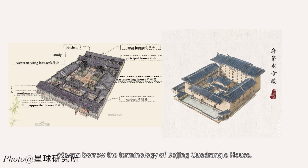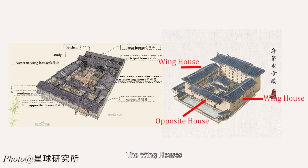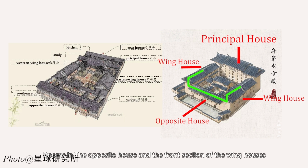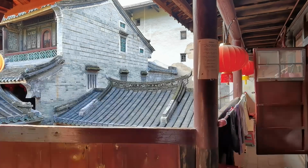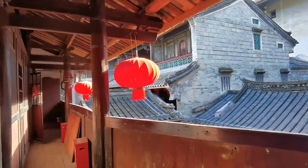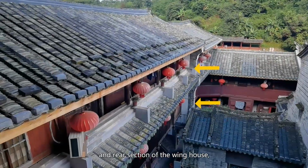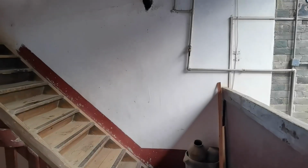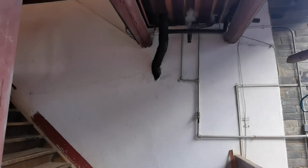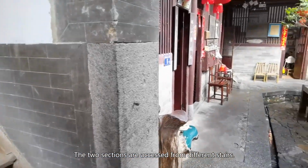We can borrow the terminology of Beijing Quadrangle house: the opposite house, the wing houses, and the principal house. Rooms in the opposite house and the front section of the wing houses were dorms of servants. There is a wall between the front section and the rear section of the wing house, separating the two. The two sections are accessed from different stairs.